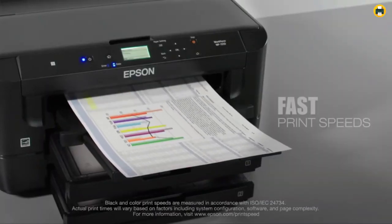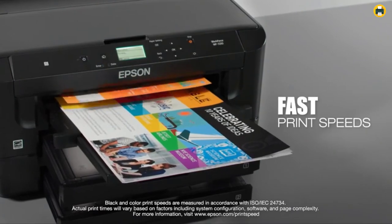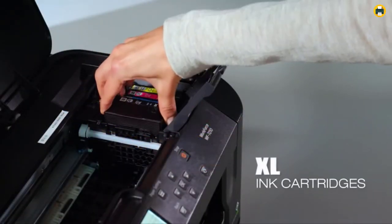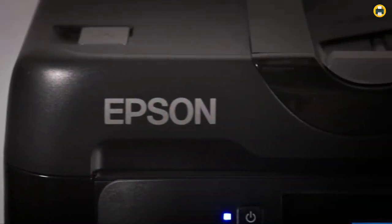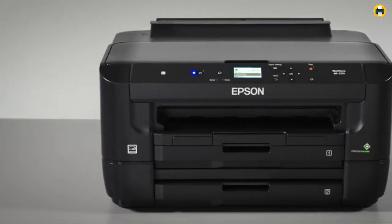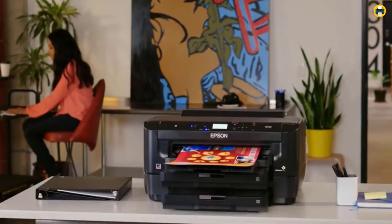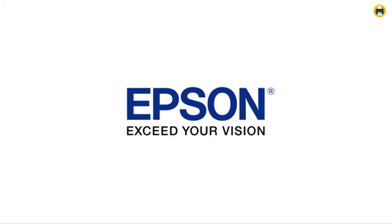Enhance productivity with fast print speeds, 18 pages per minute black and 10 pages per minute color, plus available extra-large high-capacity ink cartridges, perfect for handling high-volume jobs. Combining high quality and high performance, the Epson Workforce 7210 Wide Format Printer is the one-stop solution for running your business at full speed. Epson.